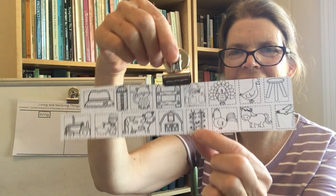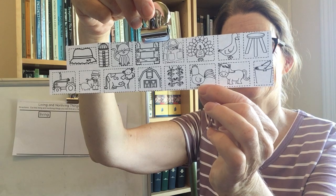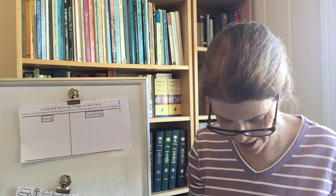Corn growing. Now that's tricky. Growing corn, is that living or not living? If it's in the ground planted, is it alive? Is it living or non-living? Think about that. A hen and a horse and a bucket. So your job is to cut up these pictures and decide if they're living or non-living. If they're living, you glue them on this side. If they're non-living, you glue them on this side.